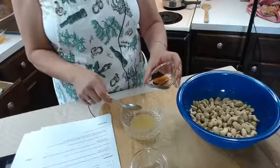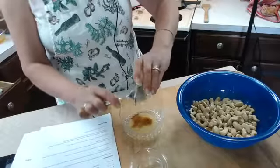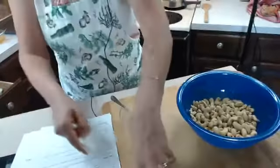Okay, so to that we've got, what is this? 1 teaspoon of, oh no, I'm sorry, 1.5 teaspoons of pure maple syrup, or no, wait, I'm sorry, 1 tablespoon of pure maple syrup.